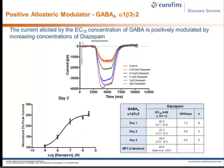So again, we fit this data to a curve, a 5-point, and we see a 5-point dose response showing a dose-dependent positive modulation of the EC10 GABA current. We've normalized the data to the control EC10 response and set that at 100%. And the highest concentration, 3 micromolar diazepam, gives a maximal potentiation of about 250%, or roughly 2.5-fold.